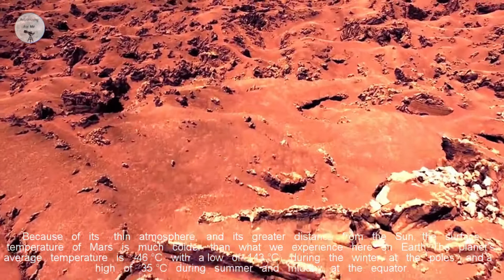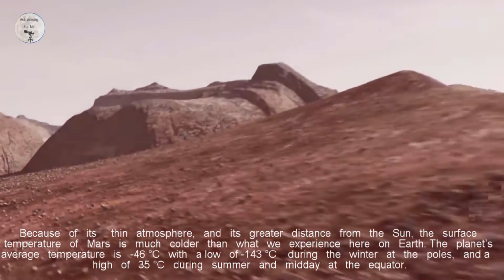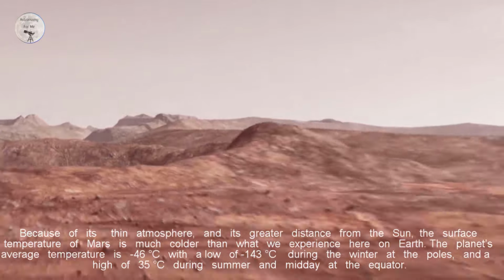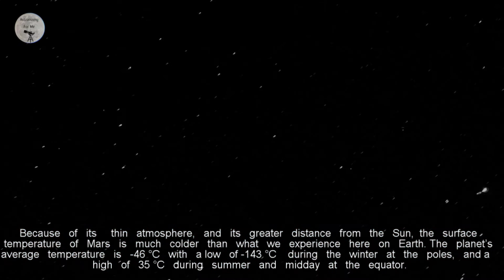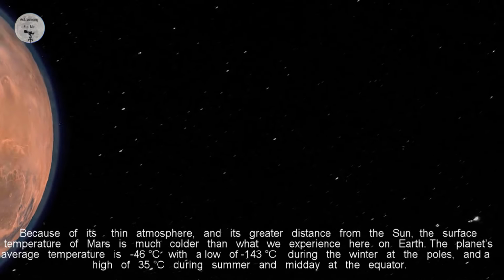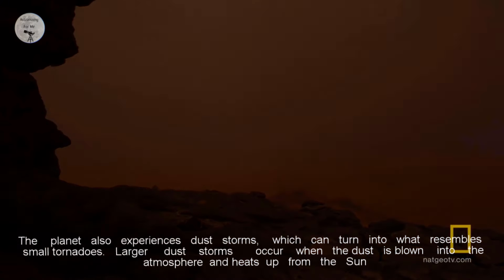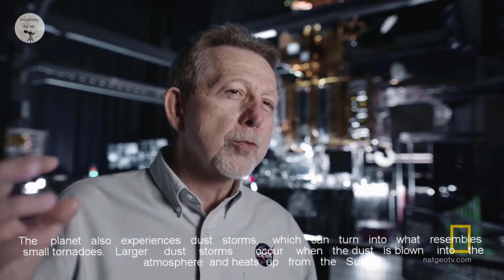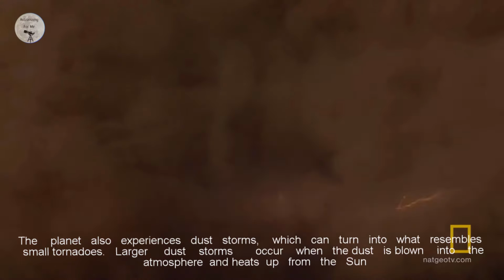The planet's average temperature is -46 Celsius with a low of -143 Celsius during the winter at the poles, and a high of 35 C during summer and midday at the equator. The planet also experiences dust storms, which can turn into what resembles small tornadoes. Larger dust storms occur when the dust is blown into the atmosphere and heats up from the sun.